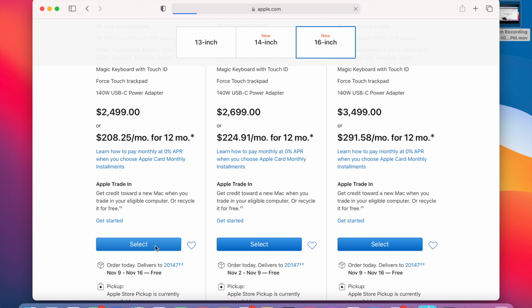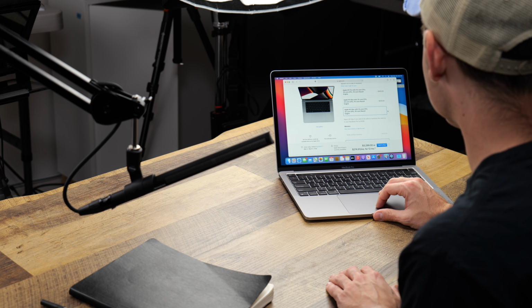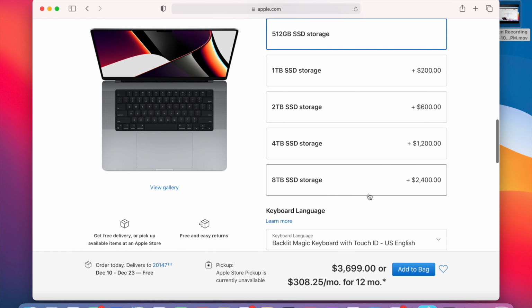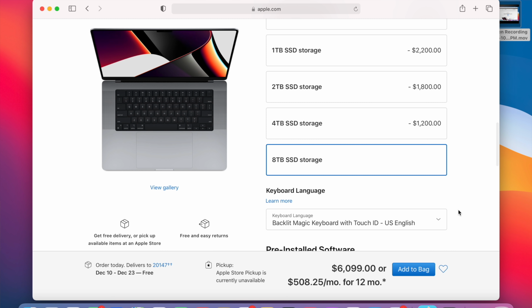That hurts to read. So let's see what kind of manipulation we can do with the specs in here. So we can go up to the 10-core CPU for $400. We can do 64 gigabytes of unified memory for another $400. We can go up to an 8 terabyte solid state drive. How much was that? For $2,400, bringing it to $6,099. And if I remember correctly, that's actually cheaper than the top of the line version with the Intel. So maybe they're able to save some money there.